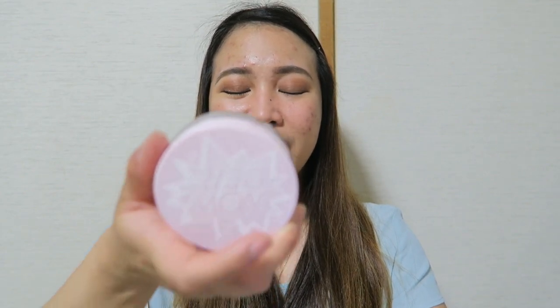I think the reason why this is expensive is because it is talc-free, paraben-free, fragrance-free, vegan, and cruelty-free. And this also has diamond powder, which is a light reflecting particle which counteracts the flat effect of most powders. And it also has kaolin clay, which absorbs oil instead of sitting and caking on top. And it also has vitamin E, which gives a non-drying formula.